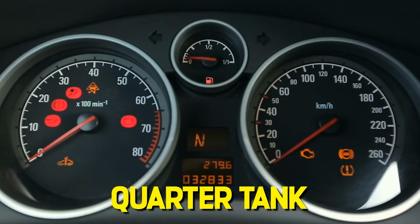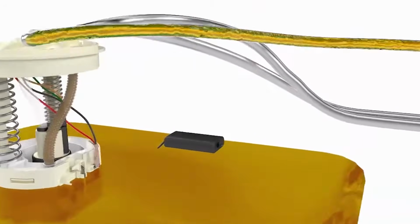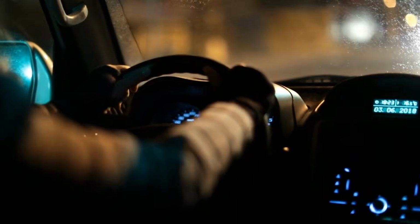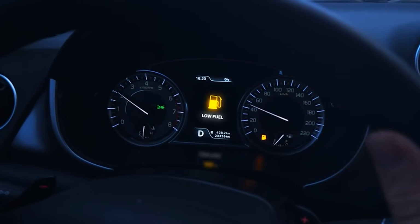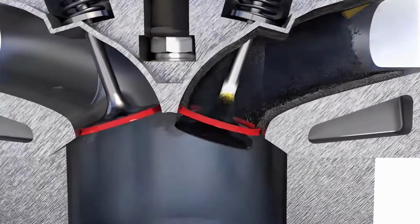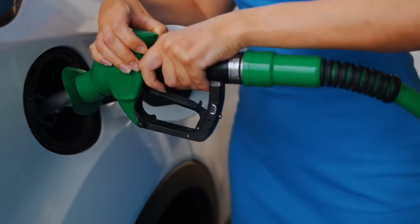Forget the alarm clock. There is one more note on tank level worth making for drivers who put serious highway miles on their vehicles. On a long drive in a rural area where stations are spaced 30 or 40 miles apart, waiting until the fuel warning light comes on before looking for a station is a habit that combines the fuel pump risk with the range anxiety of potentially not making it to the next exit. The quarter tank rule protects both the pump and the peace of mind.